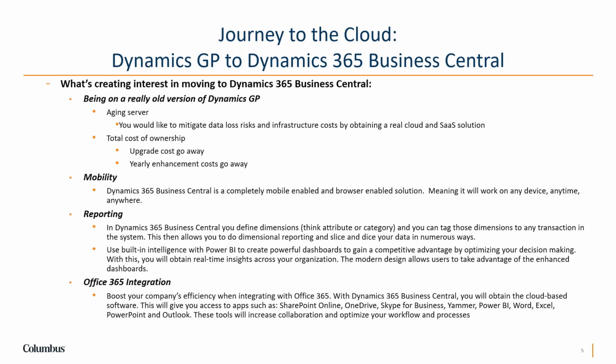So Business Central is a true SaaS solution, right? So it is a software as a service solution. One of the other benefits is the total cost of ownership. When you move to Business Central, the upgrade costs go away, and we'll talk more about that in an upcoming slide. We'll discuss that further.